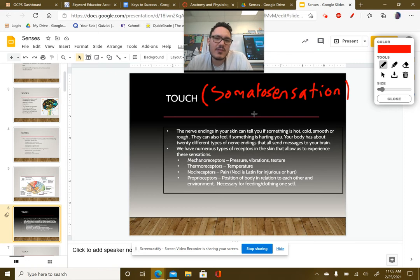Your body has about 20 different types of nerve endings that all send messages to your brain. So your sense of touch is actually rather intricate. It provides a lot of information. We're not going to learn all 20 of those receptors. We're just going to talk about 4. We're going to talk about these 4.